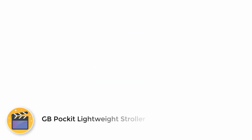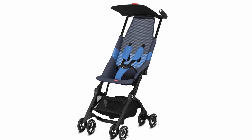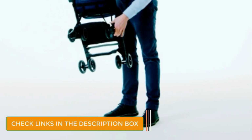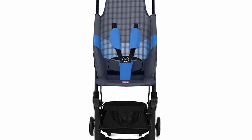Number 2. GB Pocket Lightweight Stroller. The GB Pocket Lightweight Stroller is legitimately the best compact travel stroller. It was featured in the Guinness Book of World Records for being the most compact stroller. It weighs 9.5 pounds, 4.3 kilograms, and folds down to 11.8 x 7 x 13.8 in, 30 x 17.8 x 35 centimeters.